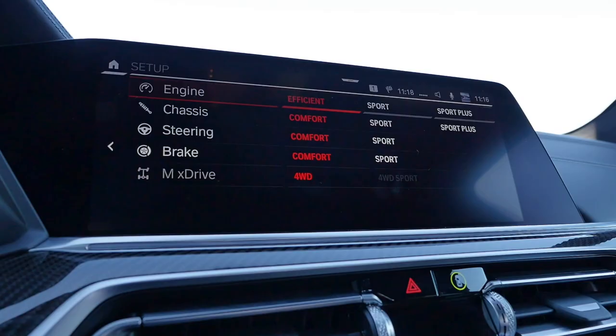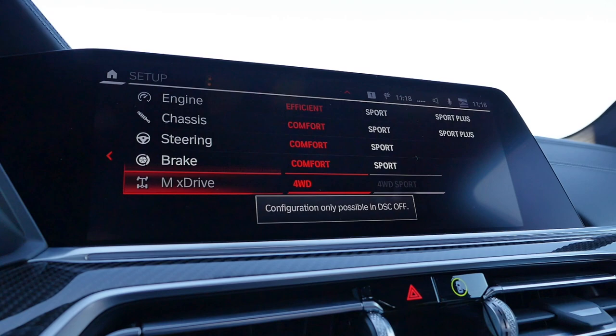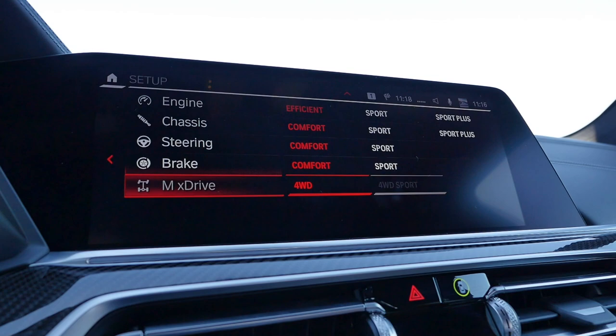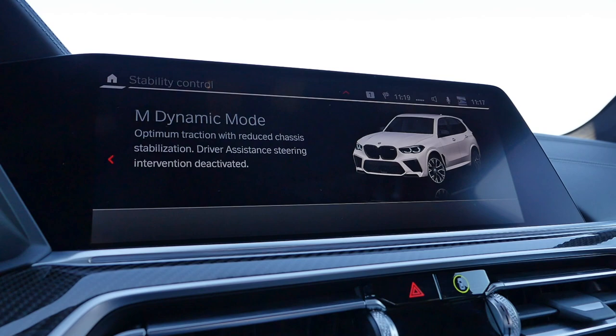And this is the M menu where you can change all the different stuff like engine, chassis, steering and the brakes, and also the X-Drive, the all-wheel drive. When you have DC off, then you have even more rear-wheel bias, for example. It is always already a rear-wheel biased all-wheel drive, of course. And then these things are also changing depending on what you're doing with the buttons right there. And you can really fully individualize it. But you have to take your time a little bit for that.